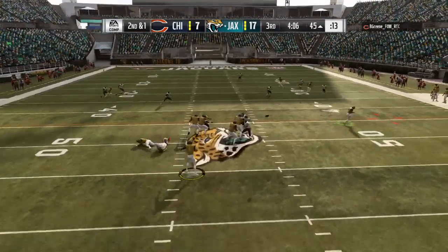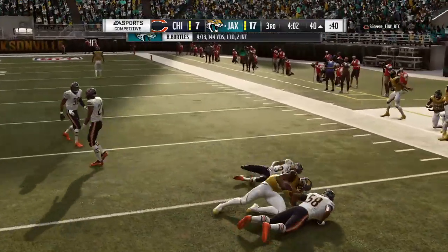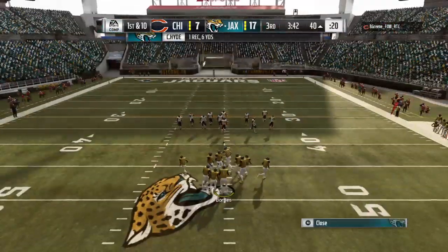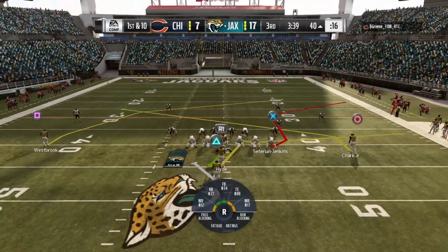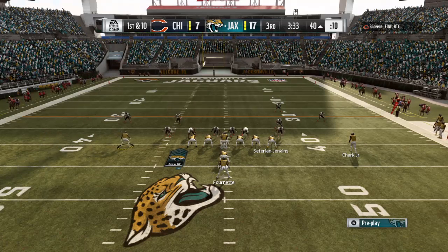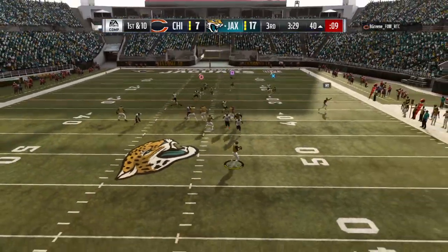Now Bortles. Out to the flat for Hyde. And he'll be brought down, it looks like, right at the 40. It's a pickup of 6 and good enough to move the chains. So many times you hear today's NFL described as a space game. Get your best players into space with the football in their hands. That's why sometimes you just swing it out to your runner, get him out in the flat, and let him have a chance to make people miss in open field.